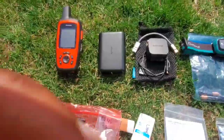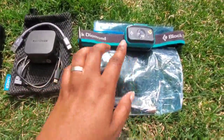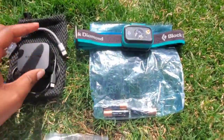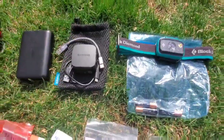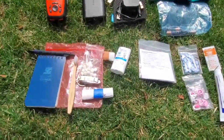I don't want to kill you, but I don't want to get stuck. Sorry, temporary wasp issue. And then I've got my headlamp and batteries for it. The headlamp, this charger, all go in this bag, and the charging cables and the Anker go in this black bag. That may change, but you know, for now that's what I got.